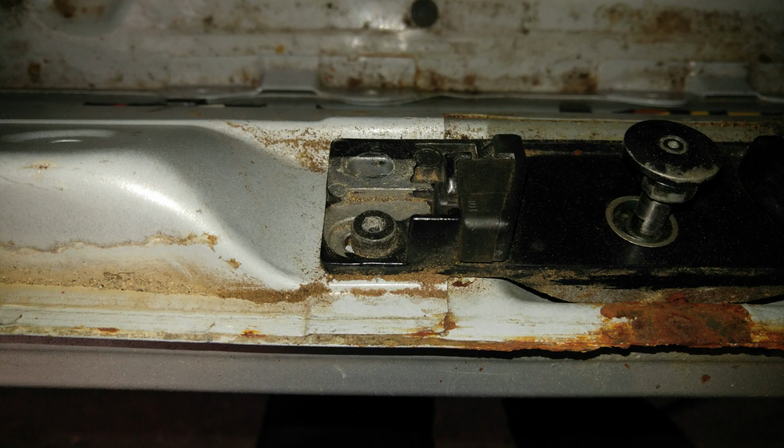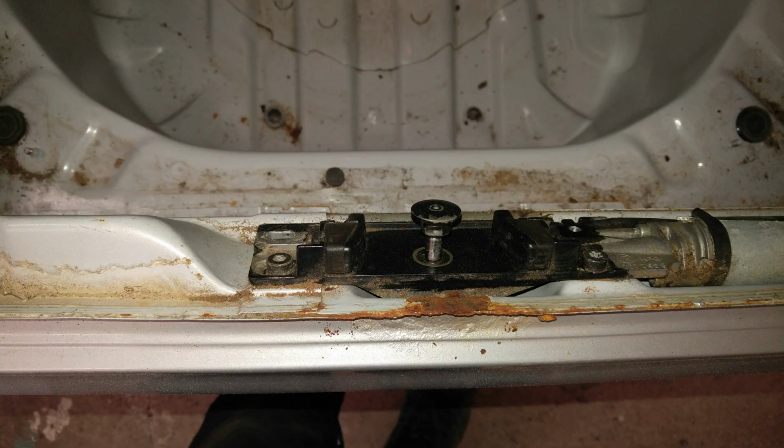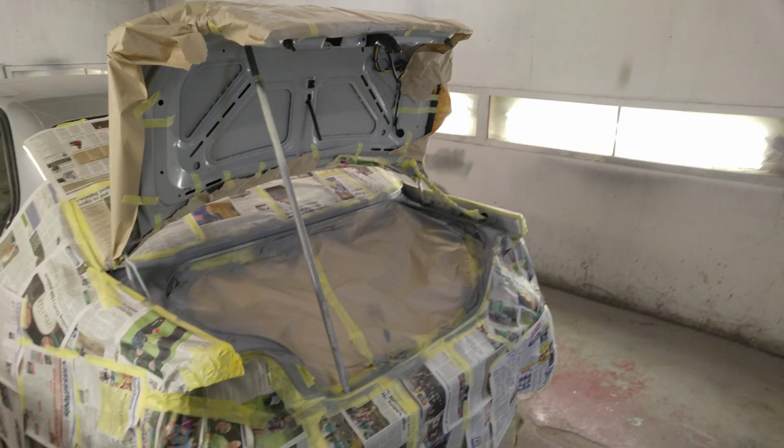The area around the boot closing mechanism, especially under the rubber seal and boot door, is one of the most common places for rust to appear. I wasn't planning to leave this to deteriorate anymore, so I sanded the rust, I treated it with rust converter, I primed, I sanded, wet sanded, then masked the car in order to apply base coat and lacquer.